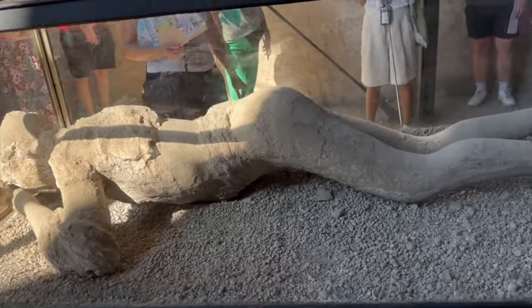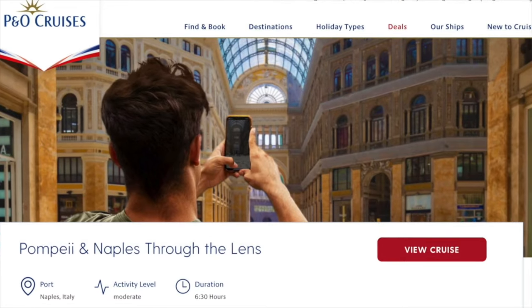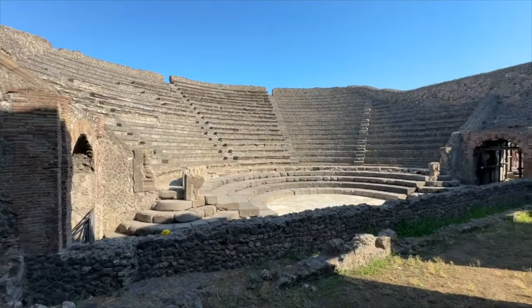Pre-cruise excursions to Pompeii had sold out quickly, but we'd managed to book onto a trip entitled Pompeii and Naples Through the Lens. The description seemed to promise tours of both Pompeii and Naples with a guide helping you capture the best photos.